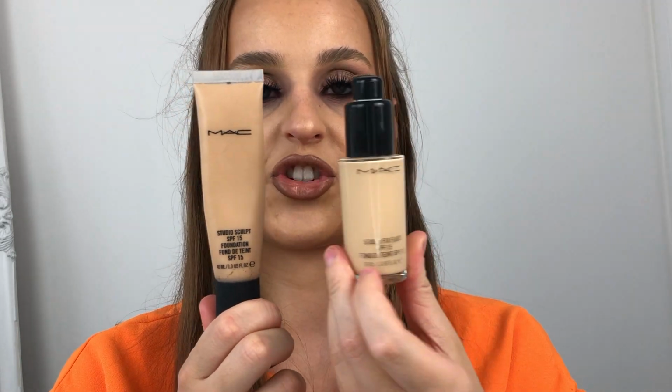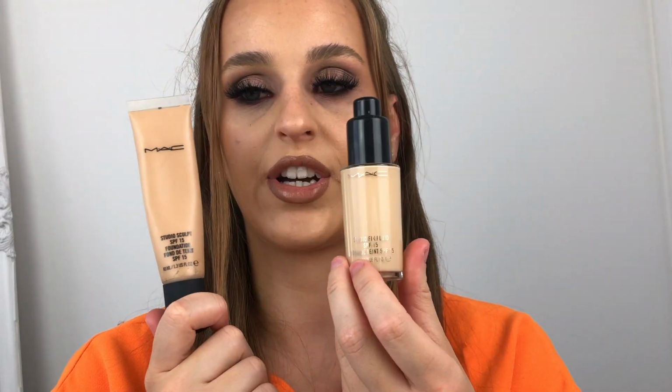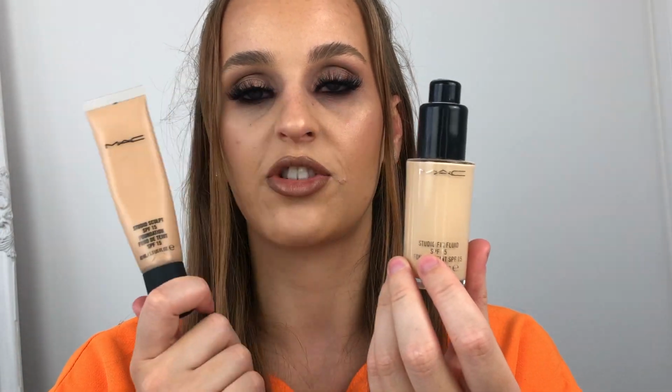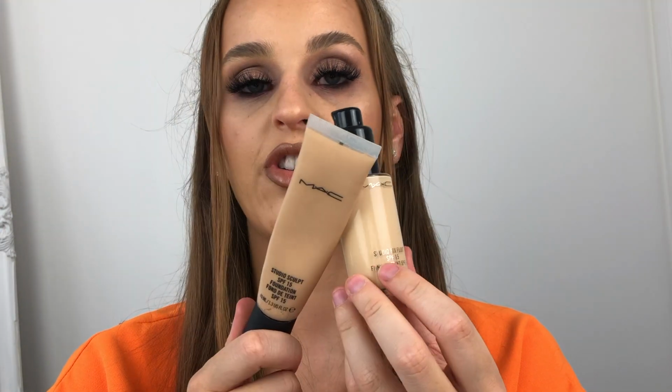And as far as my kit goes, I do love my MAC Studio Sculpt and my MAC Studio Fix Fluid, just because I know I can cover so many different skins with them. I've obviously got something more matte, something more dewy, and if I do want to sheer them out, that's really easy just by mixing a bit of strobe cream or any other moisturiser in with them. So that's what I use in my kit most of the time. All the time, to be fair. That's what I use in my kit, and then sometimes I use them on myself as well. I hope that clears up for some people different foundation formulas and stuff like that.